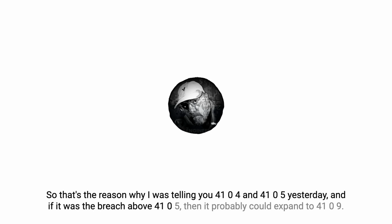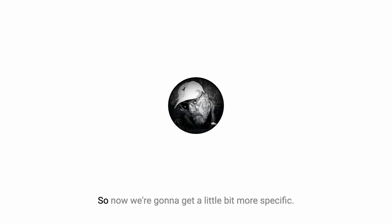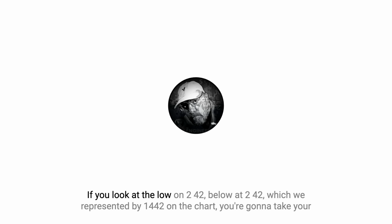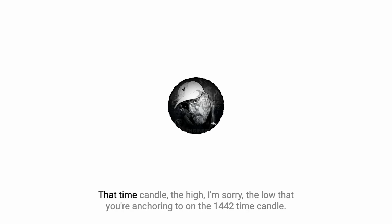And if it was to breach above 4105, then it probably could expand to 4109, which would be 1 point or one handle below a round number, 4110. So now we're going to get a little bit more specific. If you look at the low on 242, which we represented by 1442 on the chart, you're going to take your Fibonacci and anchor that low, and you're going to draw up to the high formed at 235, which will be represented on the chart, 1435, that time candle.